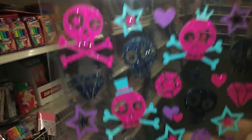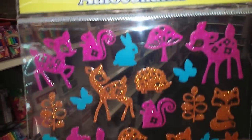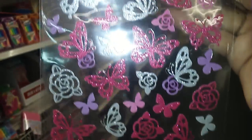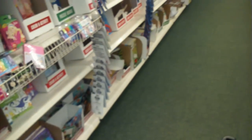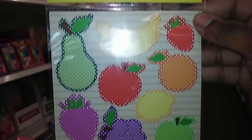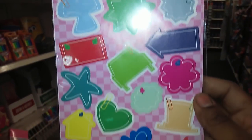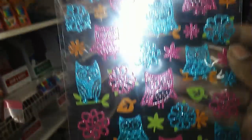Looks like the Monster High, kind of. What these look like. Here's this one. This one. Thought these were cute right here. Let's see. Whoa. This right here. And last but not least.